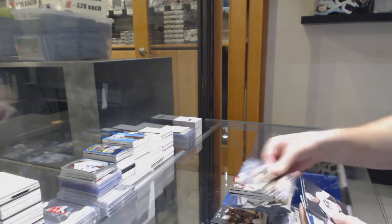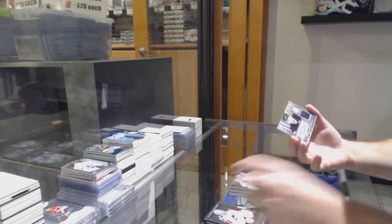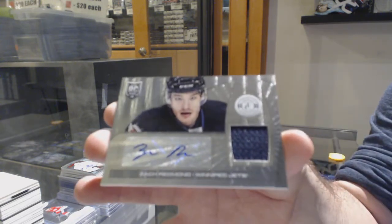And big finish, maybe. Viktor Fasth for the Anaheim Ducks. And for the Winnipeg Jets, Zach Redmond, rookie jersey auto.